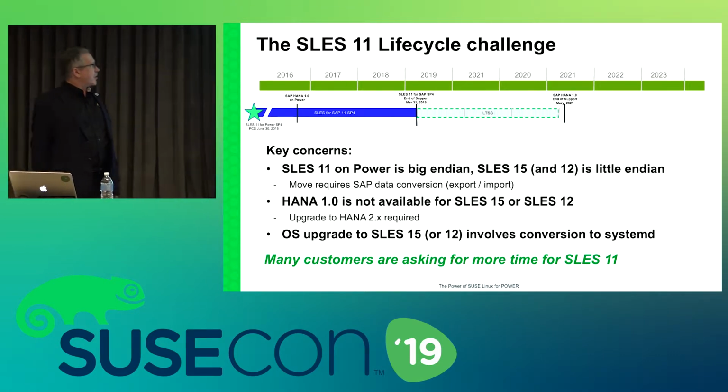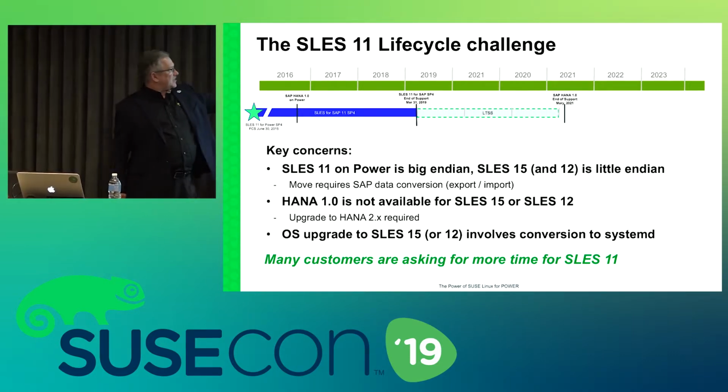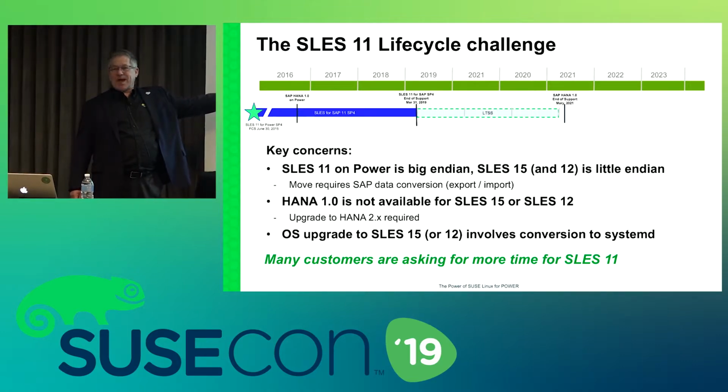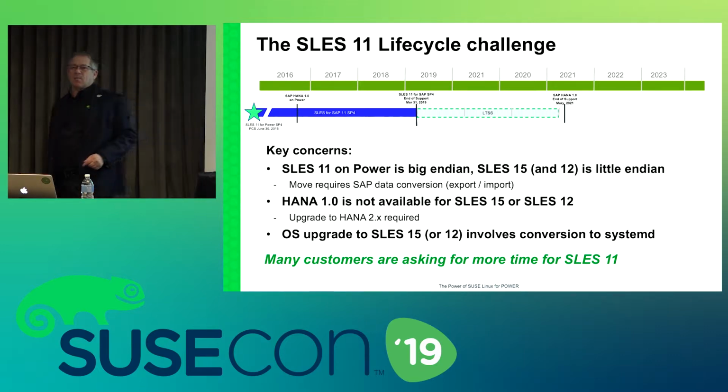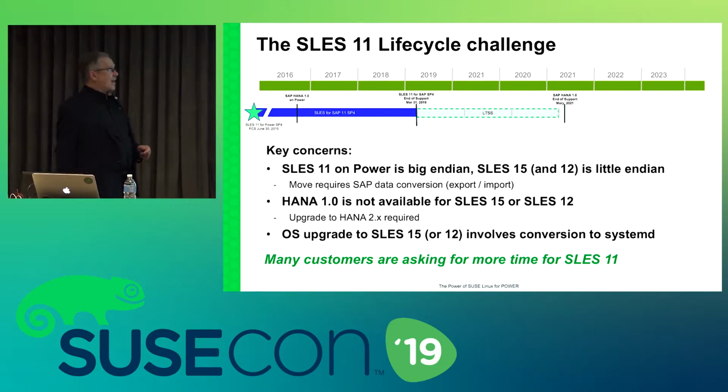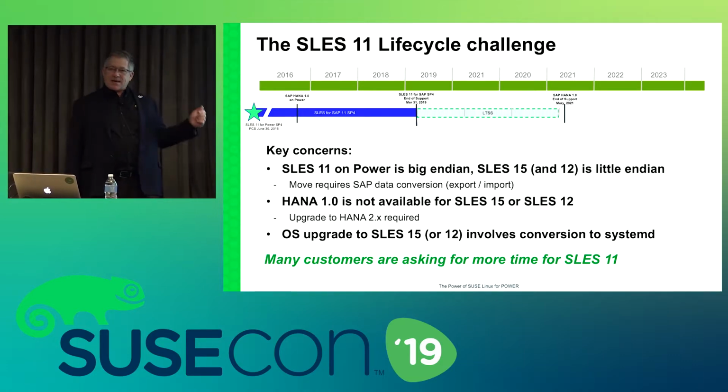Challenge is, how do you upgrade? Number one is SLES 11 is big Endian. SLES 15 and 12 are little Endian, which means you have to do a data conversion. So if nothing else changed, you'd still have to do a data conversion, like an export and an import. The challenge being is that you can't just do the same thing because HANA 1.0 is not supported on little Endian systems.